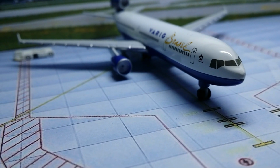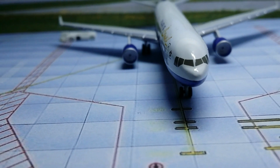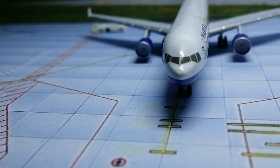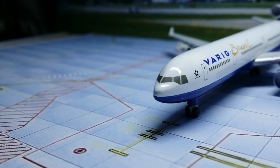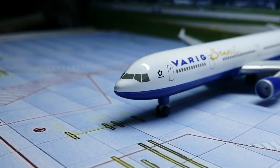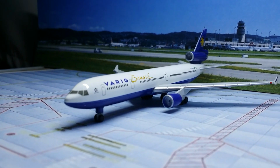And taking a look at the front of the aircraft, you can see that these older Herpas do not have any cockpit window frames, window wipers, and things like that, but they still manage to get the shape of the windows right, and overall they look pretty convincing in relation to the rest of the plane.